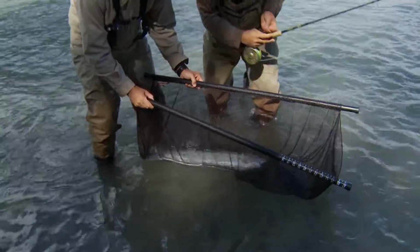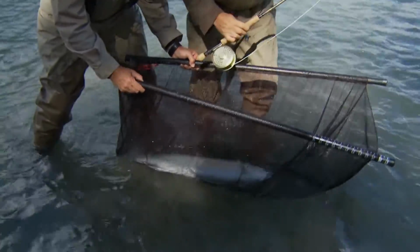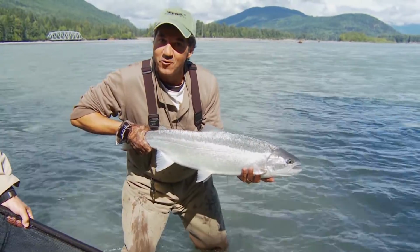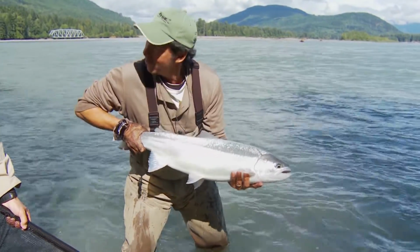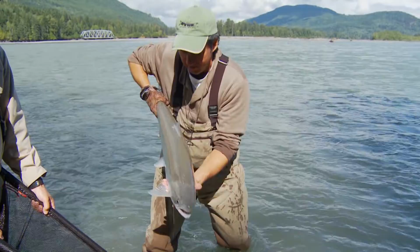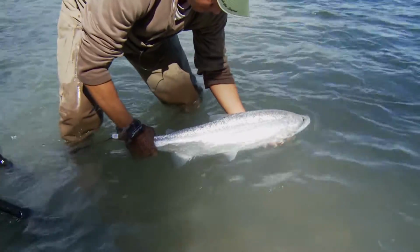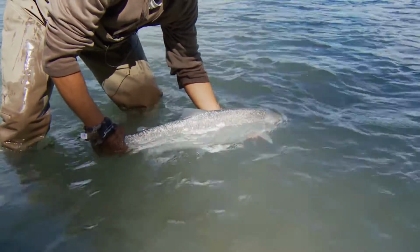Oh, that's a beauty. He's thick, yeah. He's not that long, he's just thick. That was out for a steelhead. That's what you come to the Skeena for right there, folks. That is gorgeous. Look at it again. Fat there, just chrome. Perfect condition. Oh, look at this, just a chrome bullet.